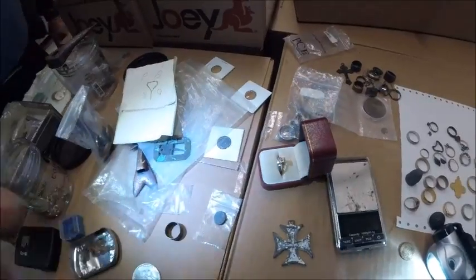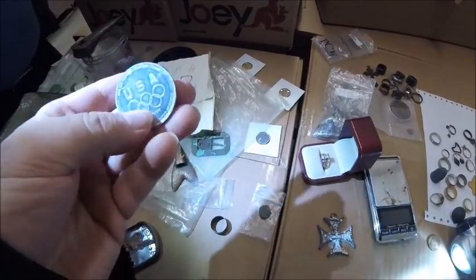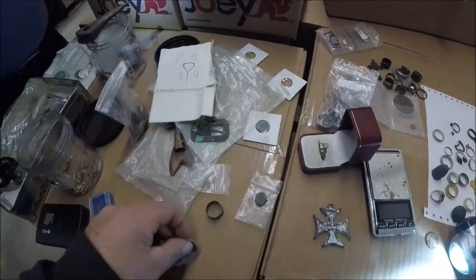But you get a lot of these. I found a lot of these religious ones. It's aluminum or a tin. Somebody was putting them on the beaches a few years ago. I found a few of them.